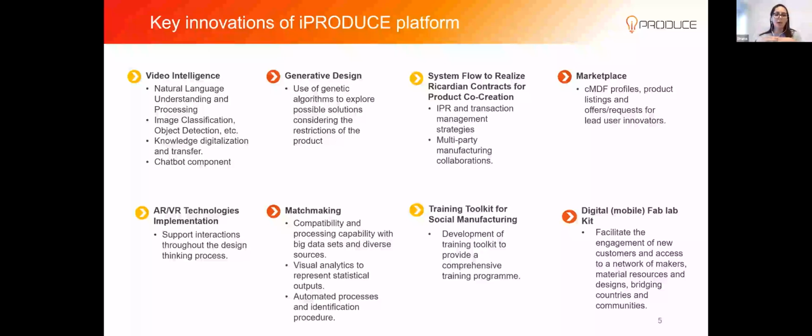There will be a marketplace where people can find products and services and identify potential partners from the project that can help them with a specific expertise that they need and may be necessary for the development of their products and services. They will have access to augmented reality and virtual reality technologies, a matchmaking tool where they can find partners for their projects, and then they can also find training to develop skills and capabilities that they are lacking right now, so they can actually use our tools, both digital and physical machinery.